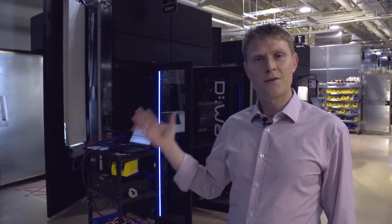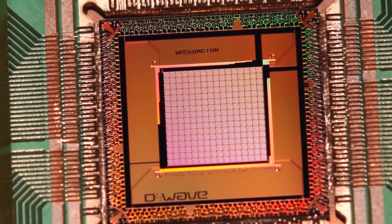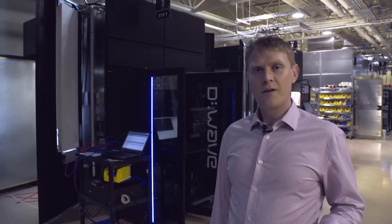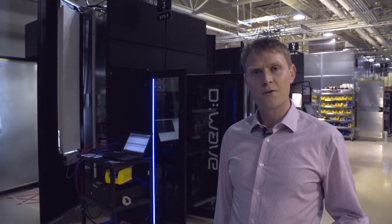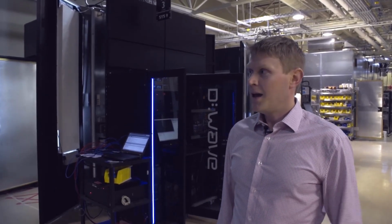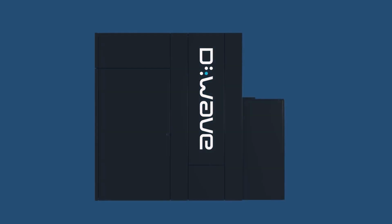Each of these black systems is a quantum computer. Inside that system is a thumbnail-sized quantum processor. In order to operate and develop quantum processors, we require a fairly extreme operating environment, which includes ultra-low temperatures and an ultra-low magnetic environment. And to achieve those, we need a fairly large and sophisticated system.